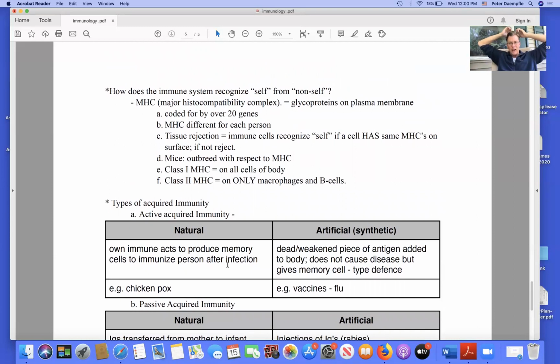MHC, we call it. These are sets of glycoproteins on plasma membranes that are special for each of us uniquely, all right? MHC is different for each person. It's coded for by about 20 different genes. And when you do tissue transplants, your MHCs have to match the donated tissues in order for your body to not reject it. So my point is, your body at an early age recognizes self from non-self by detecting and identifying different MHCs. If the MHCs are different, so a virus comes in, it has a different protein, or you get a liver transplant and it's a different MHC, there's tissue rejection. Your own immune cells will recognize it as non-self.